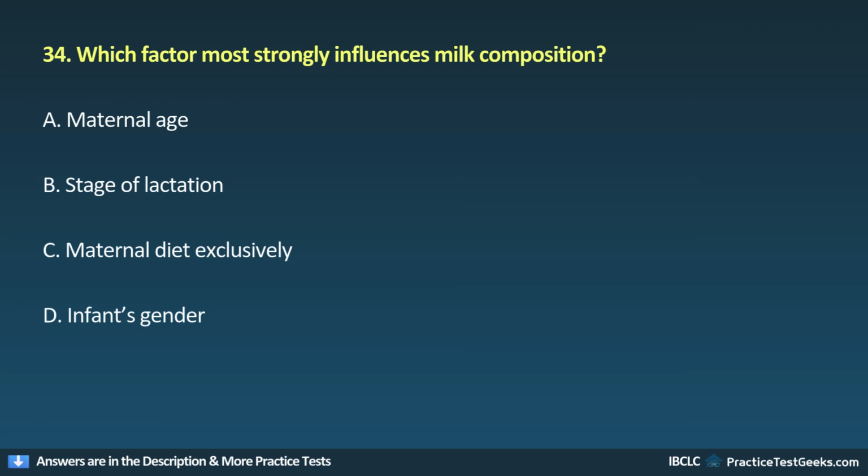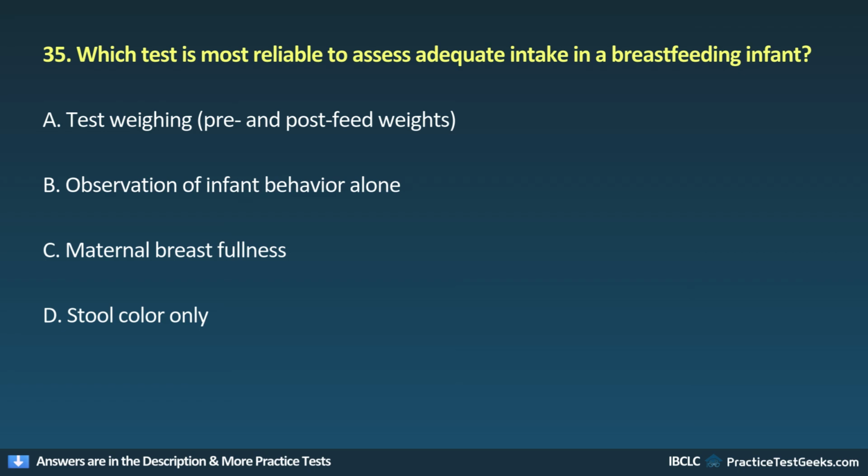34. Which factor most strongly influences milk composition? A. Maternal age. B. Stage of lactation. C. Maternal diet exclusively. D. Infant's gender.